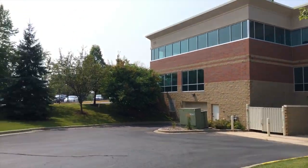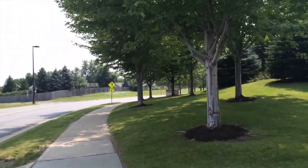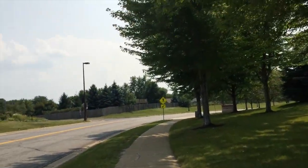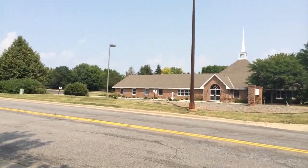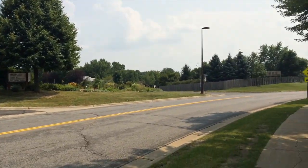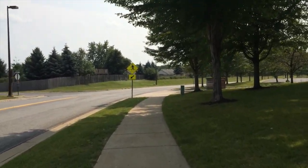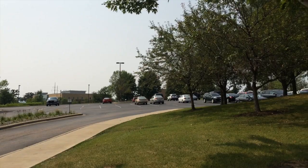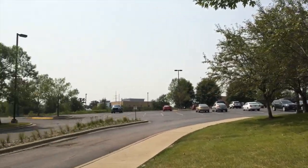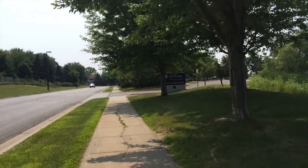This is the rear of the Northcott building. Northcott is the corporate owner of Houlihan's and the American. And if you look over to the right, there's Discovery United Methodist. And this is Lake Drive. So we're gonna keep on walking. As I told you, Northcott American headquarters. So we're continuing our walk along Lake Drive East.